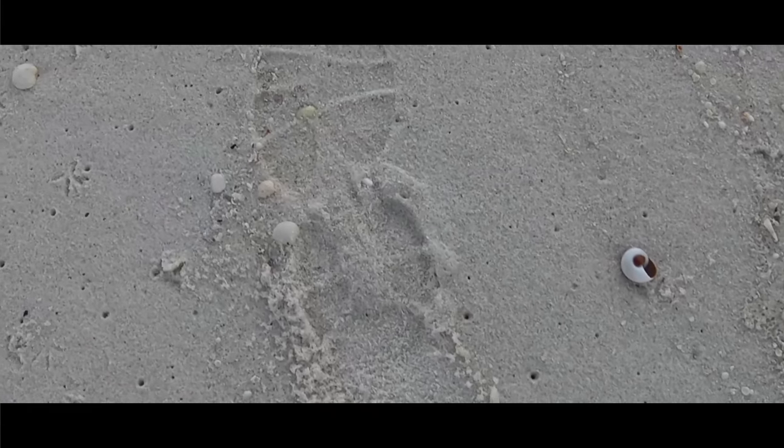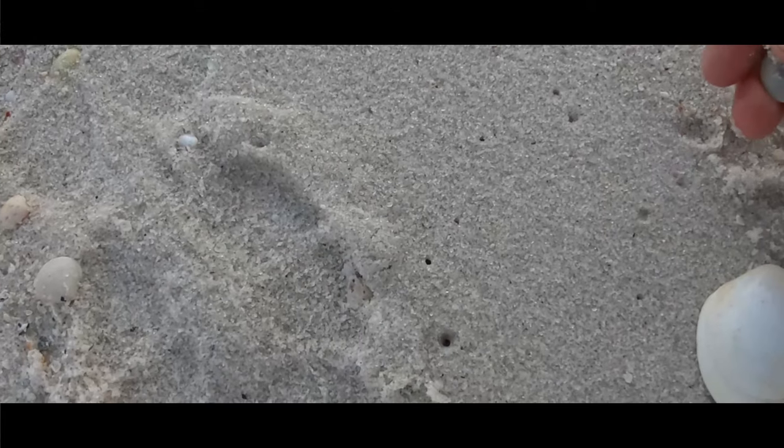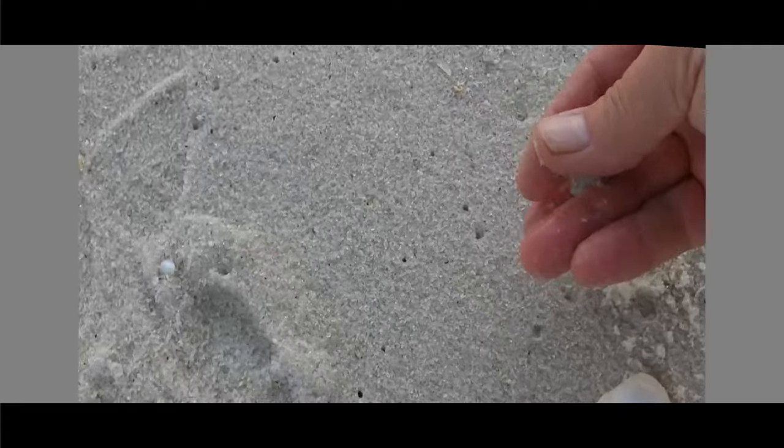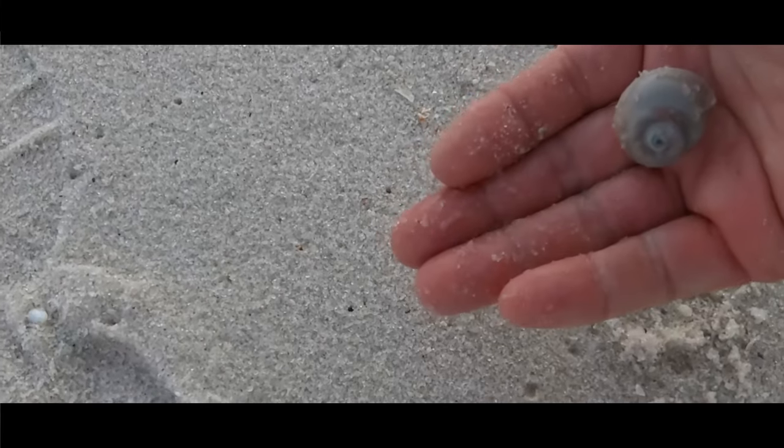Okay, there I did it again. Look at my footprint. Walking way too fast. I was thinking about the egg cockle, and look at that. That is a gorgeous shark eye. Look at that Paul Newman eye there. Nice.